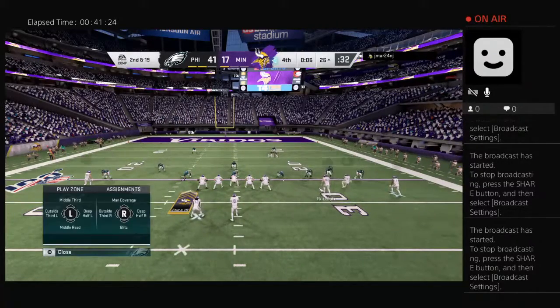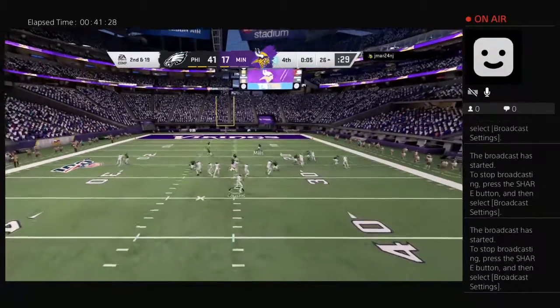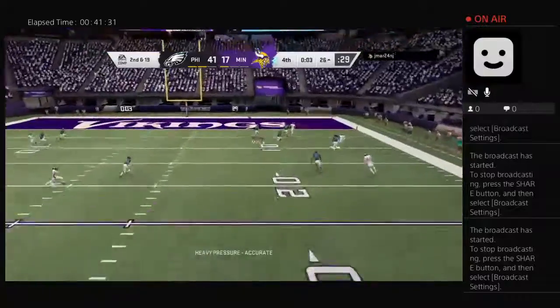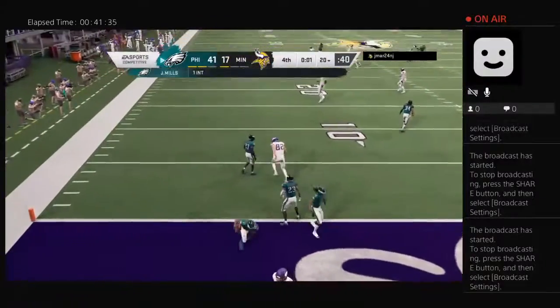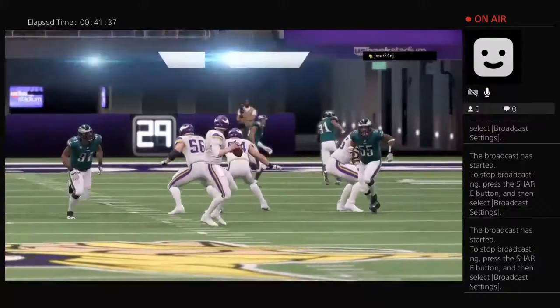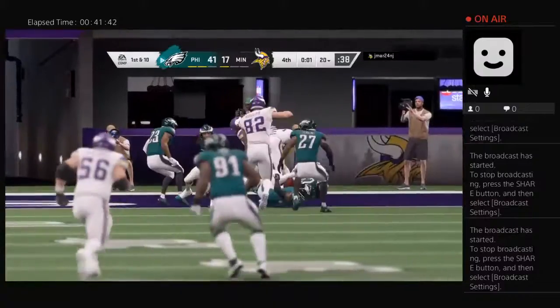Check. Crunch. Cousins the thrower. And now here is another interception. Picked up by Jalen Mills. And a big turnover there, as his guys will get the football back.